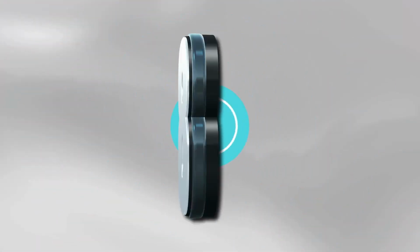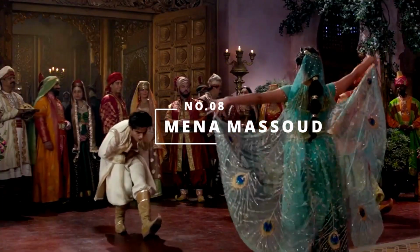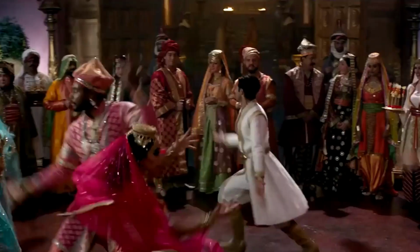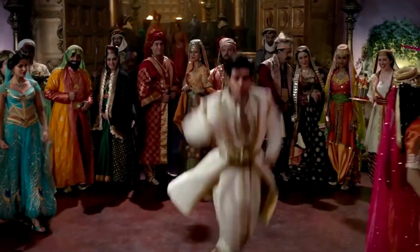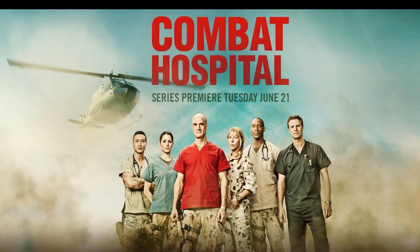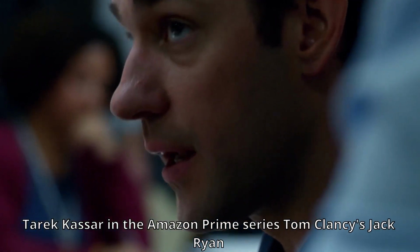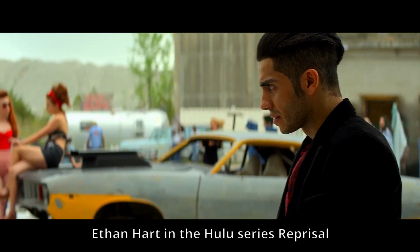Number 8 on the list is Mina Massoud. Mina Massoud is an emerging Egyptian-Canadian actor and comedian. He's best known for starring as the title character in Aladdin. Massoud was born in Cairo and began acting in 2011 with guest appearances on the television series Nikita and Combat Hospital. He also starred as Jared Malek in Open Heart, Tarek Kassar in the Amazon Prime series Tom Clancy's Jack Ryan, and as Ethan Hart in the Hulu series Reprisal.